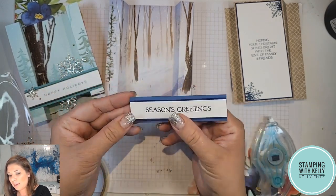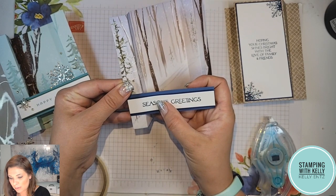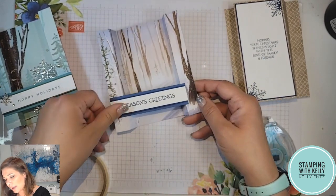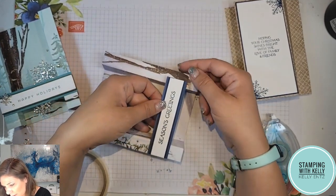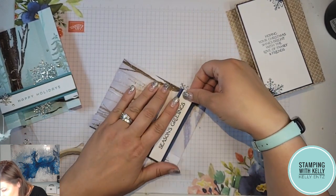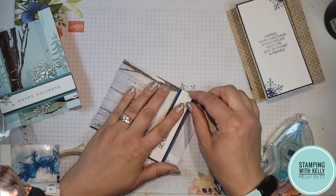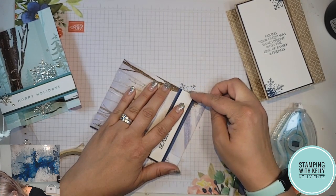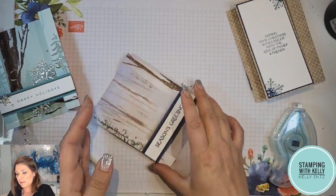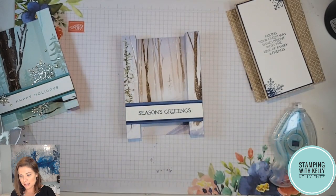Okay, so how I put this together is I kind of go maybe like 3/4 of an inch from the bottom, and then I line it up right with the edge over here. And then I'm going to take it right across, and you can fold it down like this too. That might work for you. I found that I wanted it to line up perfectly, so I kind of had to bend it a little bit just to make it hit properly there. So now we've got that season's greetings coming right across there.